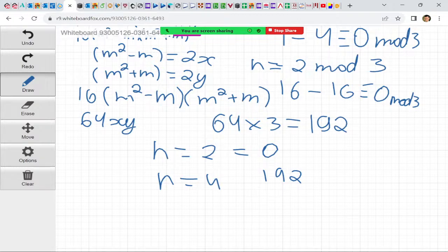Okay, so can you summarize what you proved? Well, that the greatest common divisor is 192. Okay, so that should have been the very first thing you said. I asked you for the greatest common divisor, then you state, I think the greatest common divisor is 192, and then you go and prove it.